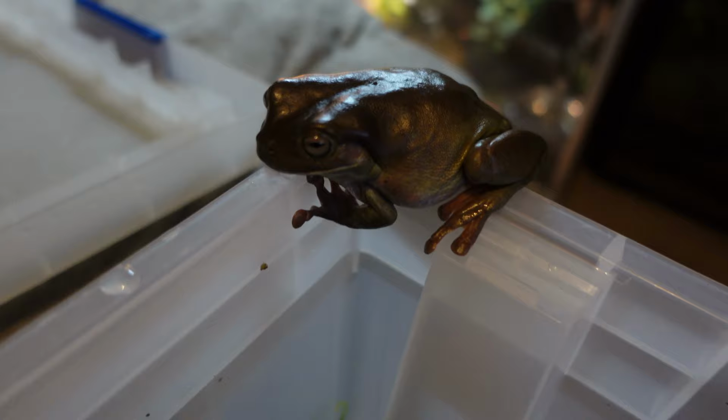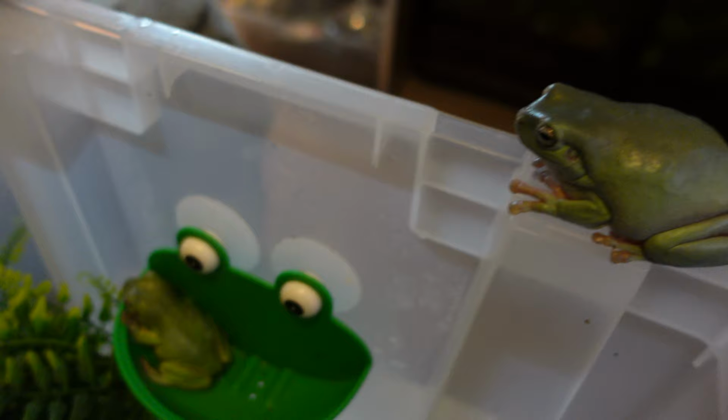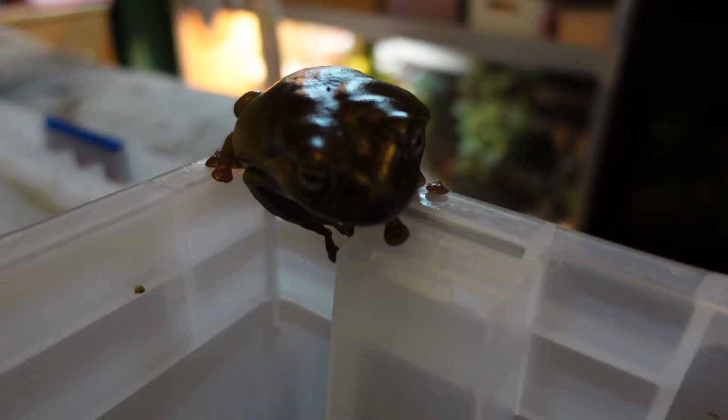White's tree frogs. They are in quarantine at the moment. They had a bit of a bacterial infection. However, these guys are so funny to watch eat.